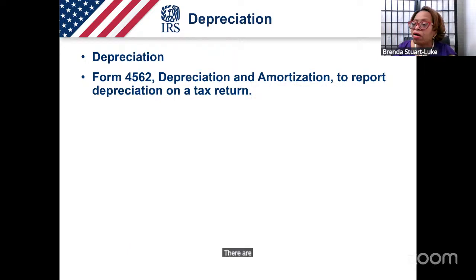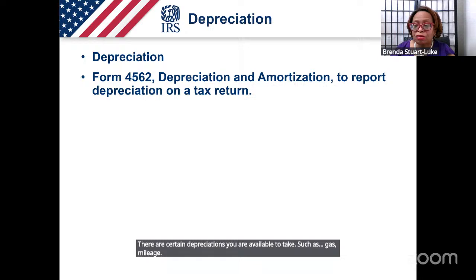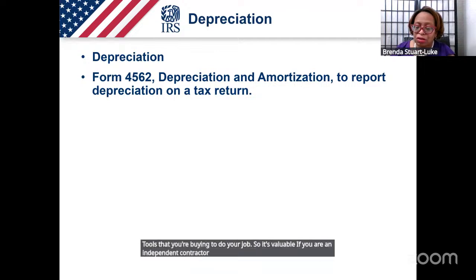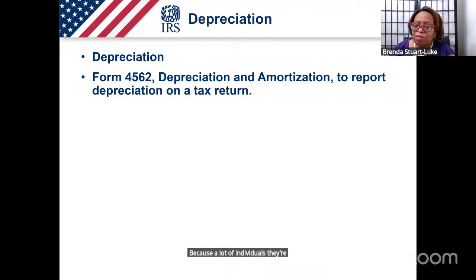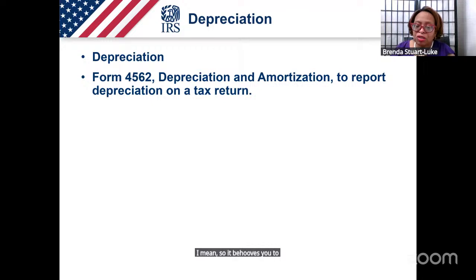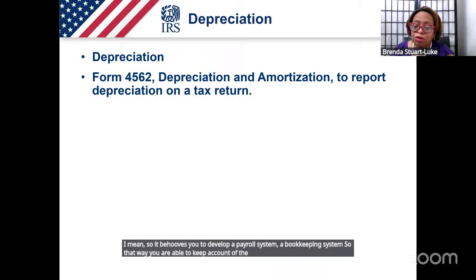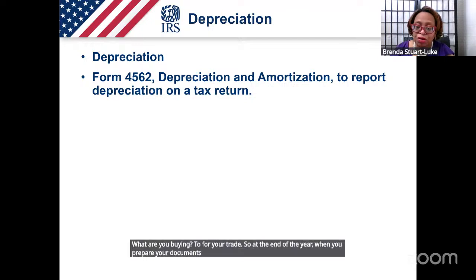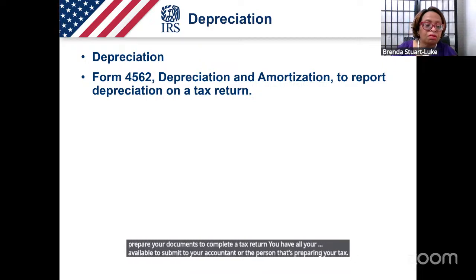There are certain depreciations you are able to take, such as gas, mileage, tools that you're buying to do your job. So it's valuable, if you are an independent contractor, to keep good records, because a lot of individuals are not going to remember. I mean, we're only human. There's so much we have going on every day. So it behooves you to develop a payroll system, a bookkeeping system, so that you are able to keep account of the expenses that you're using to keep your business. What are you buying for your trade? So at the end of the year, when you prepare your documents to complete a tax return, you have all your information available to submit to your accountant or the person that's preparing your tax. Next slide.